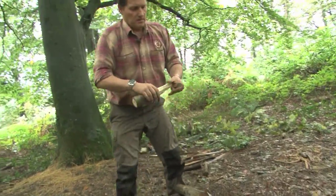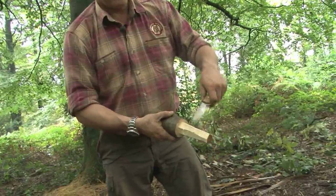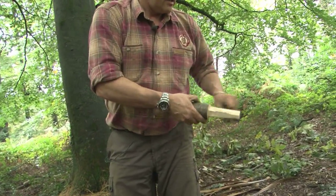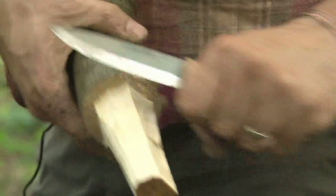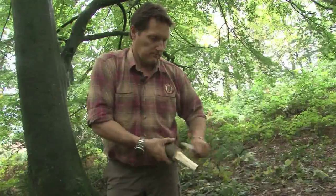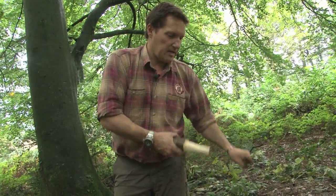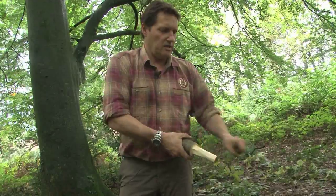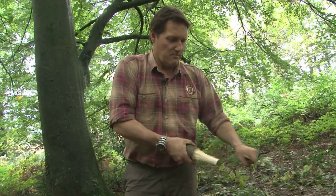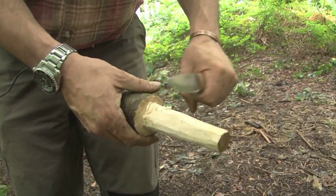So I just need to make this a more ergonomic handle now. As you can see, it's got lots of ridges on it. So just cutting out to the side, just going to make it a bit rounder really, so that it fits in my hand and it becomes more of a pleasure to use. Putting the craft, if you like, back into bushcraft. There we are.